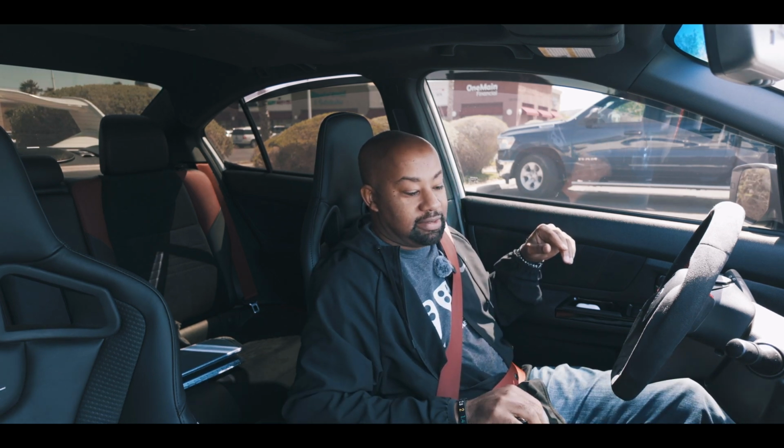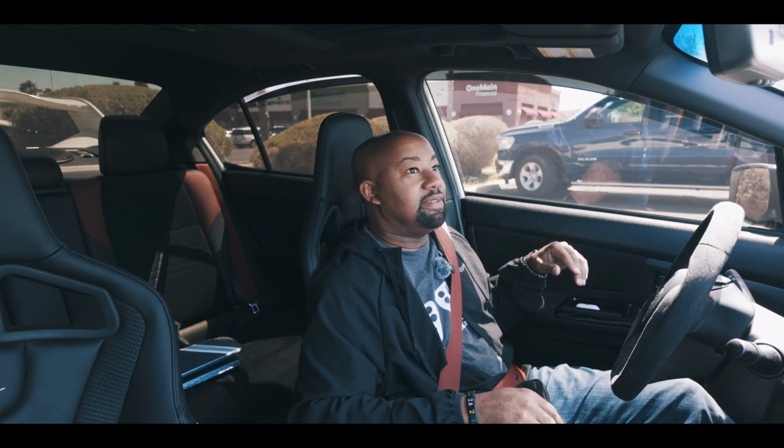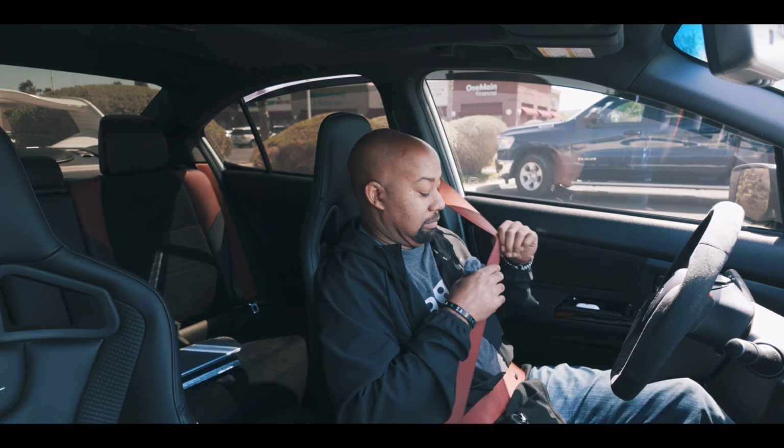Actually, I'm probably gonna clean the inside of this car. It's not bad, but it bugs me.